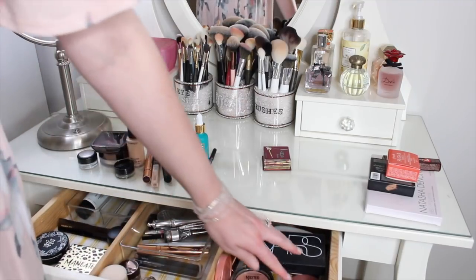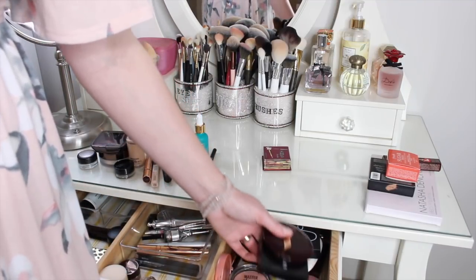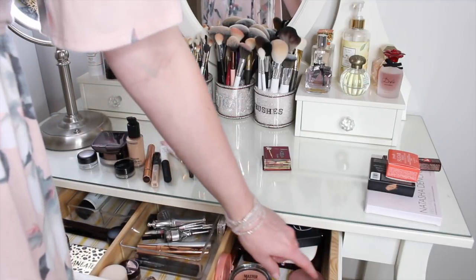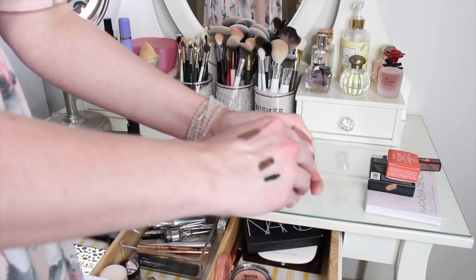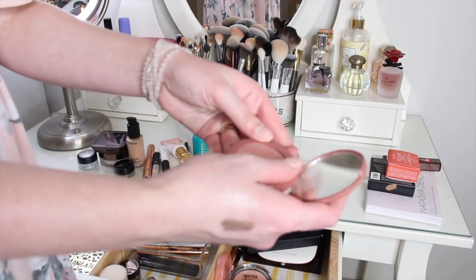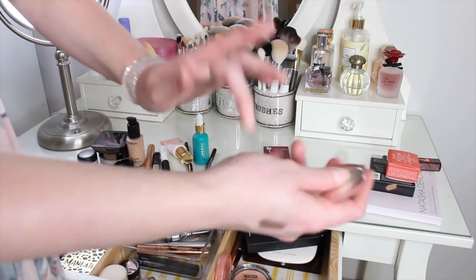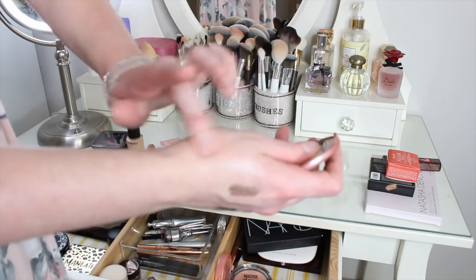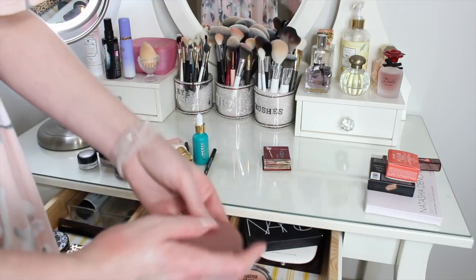And then for blushes, let's see, I have Tarte Exposed, which I always leave in here. This is a good go-to for when I don't know what blush to wear, I'm in a hurry, I don't want to have to think about my blush, I will just use Tarte Exposed. It's just the best. It doesn't look like anything special when you swatch it, but I promise it's just the best.